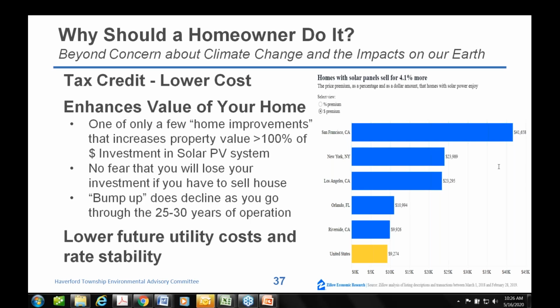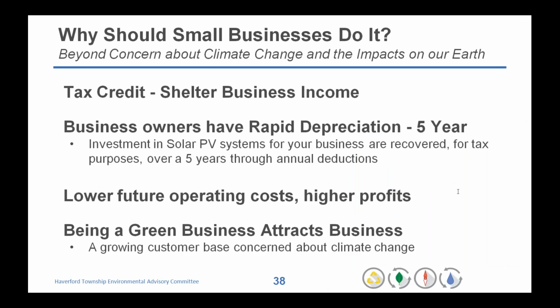As far as cost to yourself, you lock in rate stability for your electricity, and the risk of this investment is pretty low. In fact, from a risk perspective, this is one of the lowest-risk investments you can make, because you're going to buy electricity anyway.